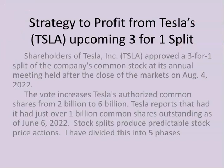The shareholders approved a 3-for-1 stock split of the company's common stock at the meeting on August 4th. And basically, the vote also authorizes the common stock shares to be increased from 2 billion to 6 billion. Currently, there's just over 1 billion shares outstanding, and this will bring the number of outstanding shares to about 3 billion stocks, with 3 billion as treasury. This has the effect of not diluting the value of the company as the stocks issued are just increased. All it does is it increases the number of shares.